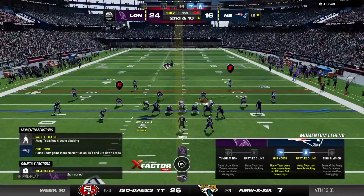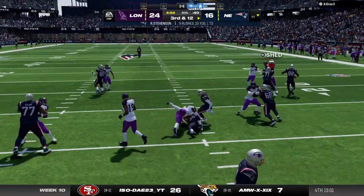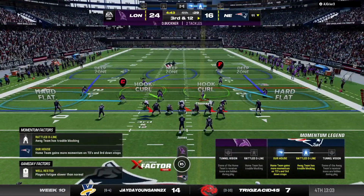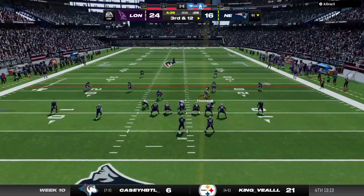Bourne going in motion right here. Out of the gun, they give it to Stevenson, and he is going to be stopped cold behind the line of scrimmage. This offense so far on 3rd down, a pretty woeful 0 for 5 thus far. This is 3rd down and 12.